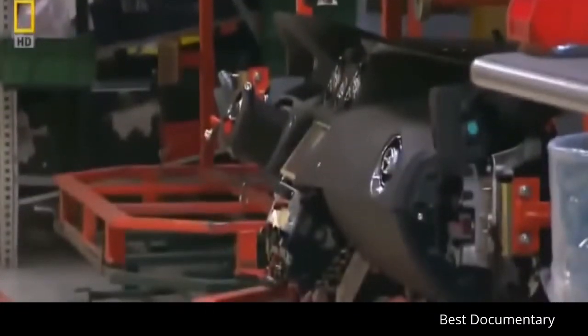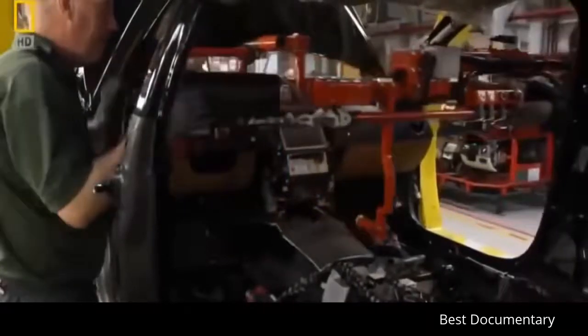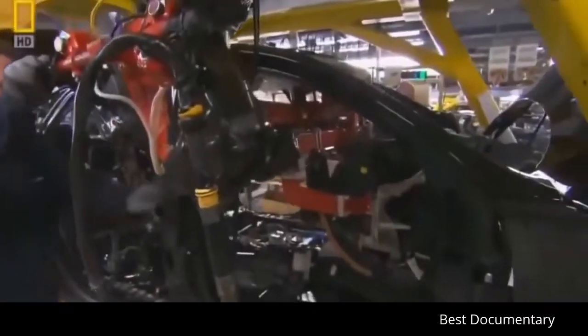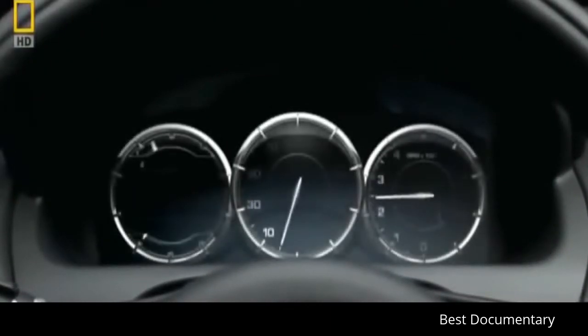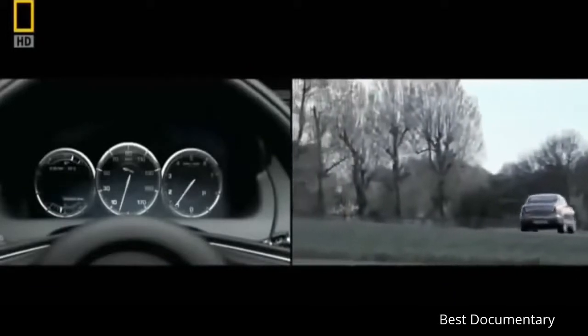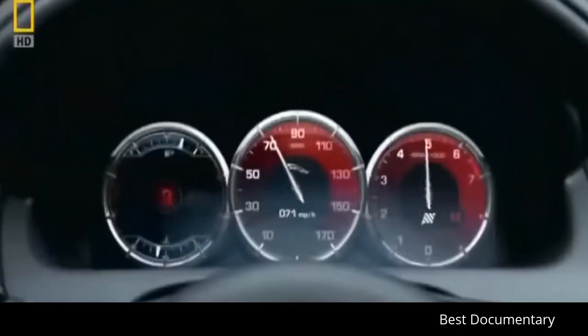the dashboard. Like the production process itself, this fascia represents classic British luxury with a modern twist. With a backdrop of fine leather and wood, the virtual instrument display bursts into life on startup. And if you feel the need for speed, click to sports mode and the dials will change to bright red.